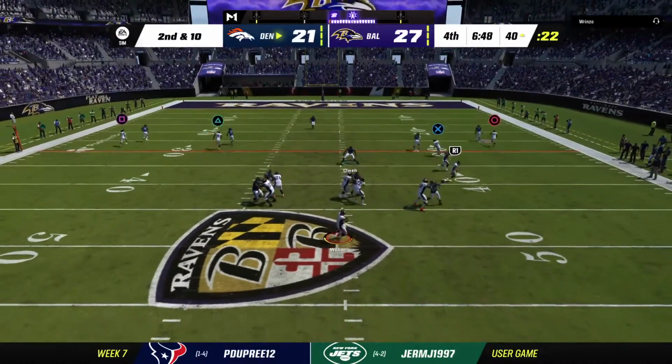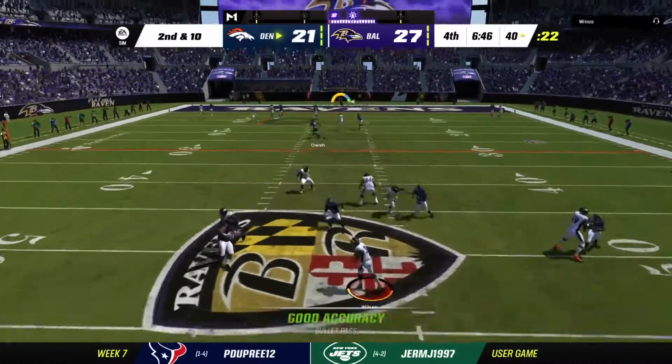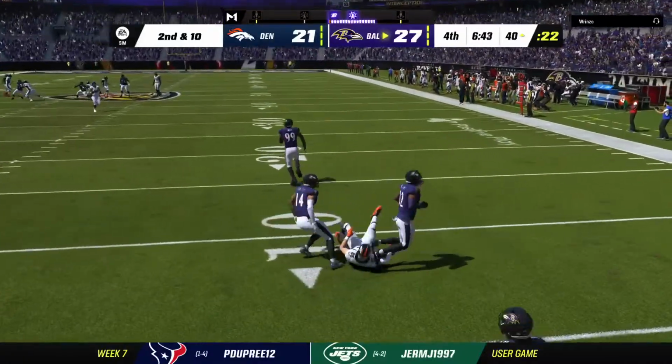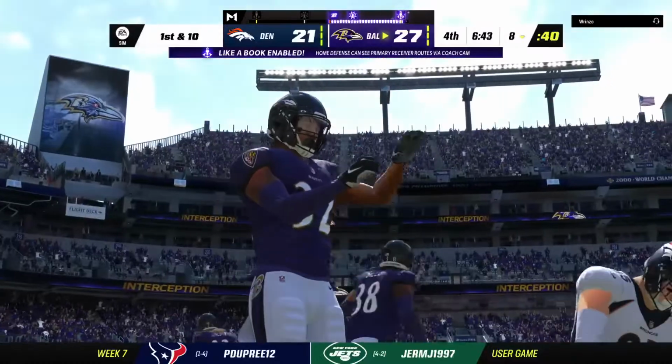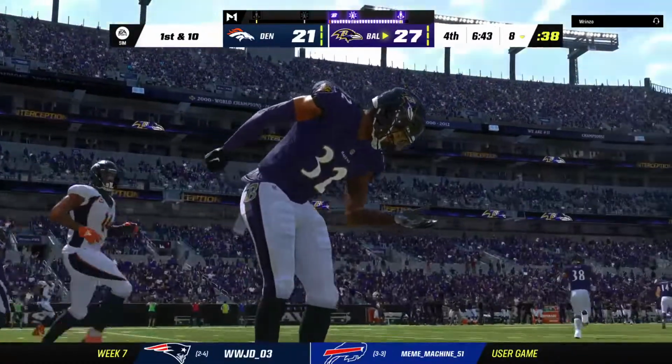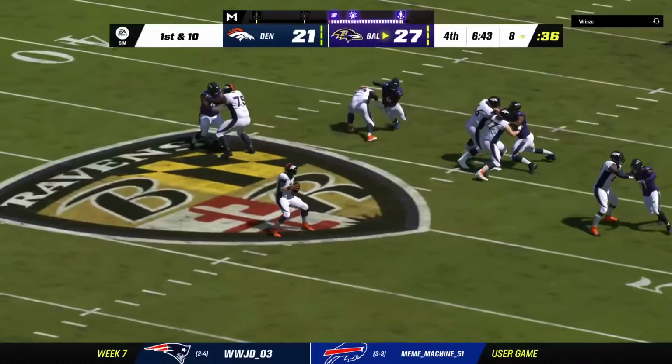To throw again on 2nd down. Wilson. And Wilson's going to be intercepted a 3rd time. Picked up by Marcus Williams. And the Ravens are going to take over once again, and they'll have it at their own 8-yard line.